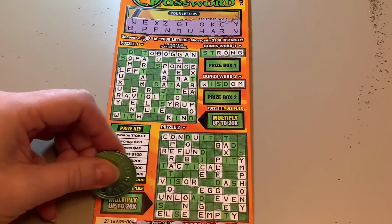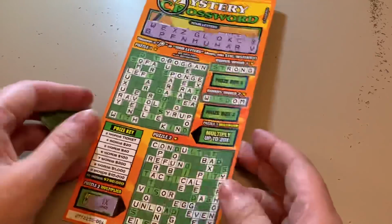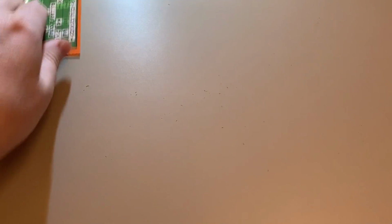All right, looks like 3 for 3 on the crosswords. Times 1x, all right, so ticket. All right, well, ticket's still all right. We can trade that in. Don't go away. All right, we got some other random tickets here. Just got two tickets here.